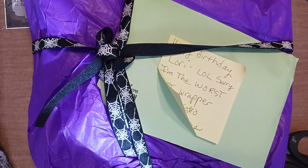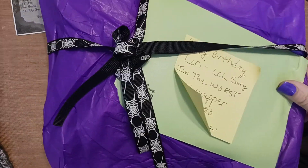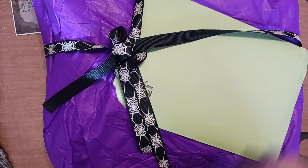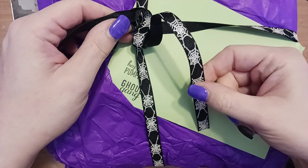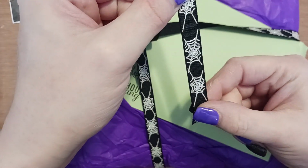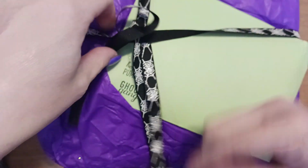She says she's the worst gift wrapper. You are not. It's very nice. What are you talking about? You got nice purple tissue paper. You got this awesome spiderweb ribbon and it's sparkly. Oh, I love that.